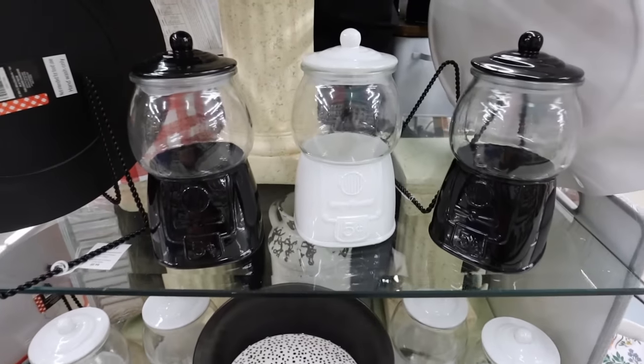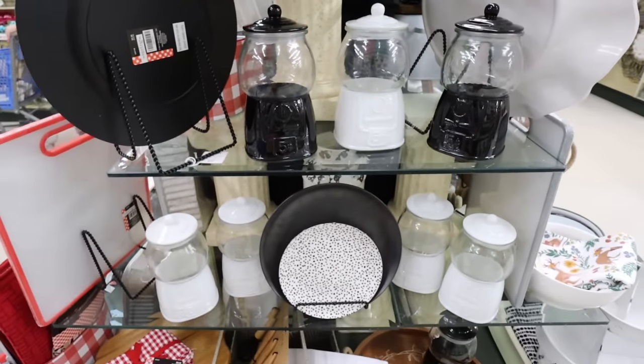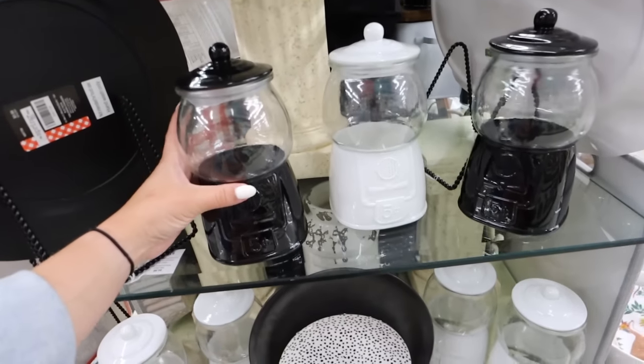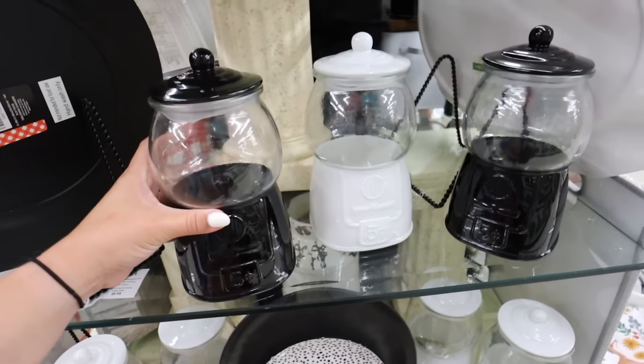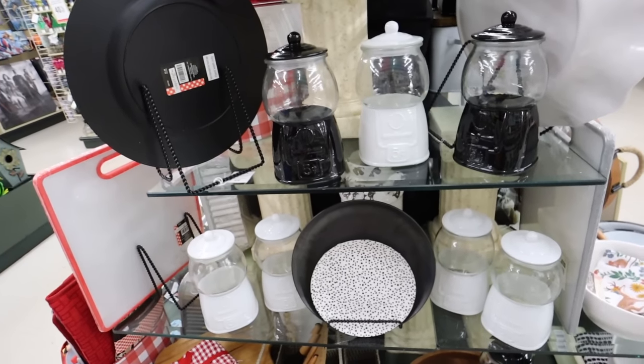So I wanted to show you these little glass candy jar canisters. So the Target dollar spot had something like this, and a lot of people were obsessed with them, so they came out with them at Hobby Lobby, which is hilarious. They have a bunch of different colors. Right here is a black and white. I'm pretty sure they have like mint and a baby pink.